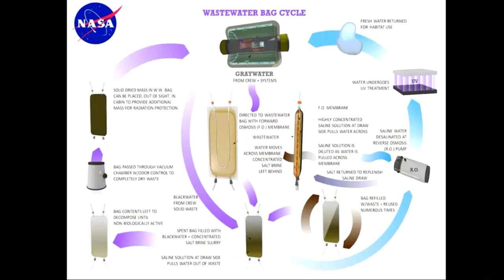For wastewater, we use a slightly different type of bag. In this situation, it is not a gas permeable bag. The outside of the membrane does not allow gases to pass through it, but inside the bag, and you can see it in the center images here, there's a membrane placed internally. On one side of the membrane, just like the beaker cup example, we put urine and other wastewater sources, hygiene water, things like that. And then on the other side, we put a salt water solution. The water transfers across the membrane, diluting out the salt water, concentrating up the contaminants in the feed. And then the water is regenerated by putting it through a desalination system, such as a reverse osmosis system.